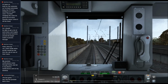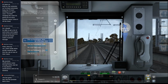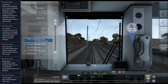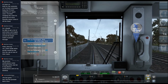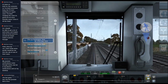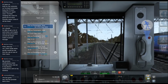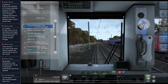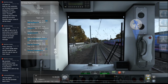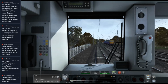Rolling along pleasantly. I think we have a pretty busy schedule for this one. Let's take a look. Yep, we have 12 stops in total. Next one is going to be our 5th stop. Radlett, Elstree and Borehamwood, Mill Hill Broadway, Hendon, Cricklewood, West Hampstead Thameslink, Kentish Town, and St. Pancras Thameslink. That escape key is not the one to make that go away.